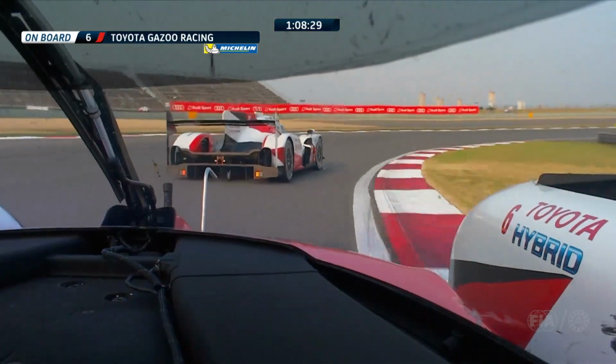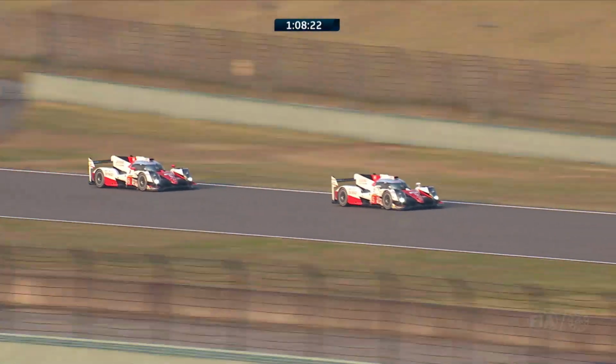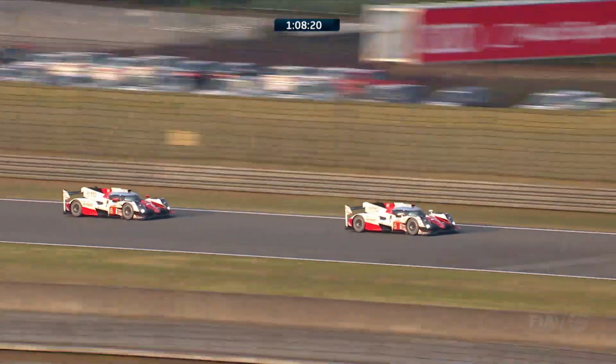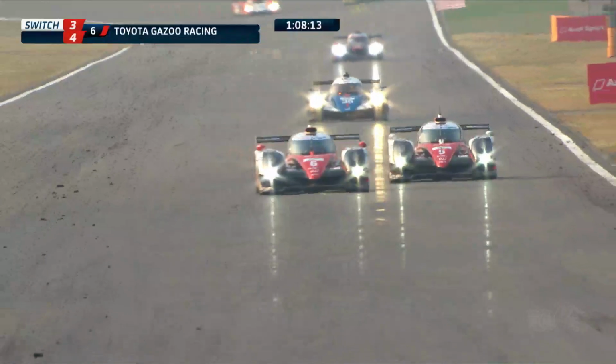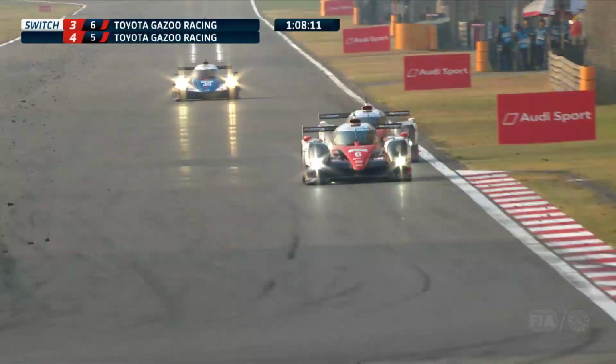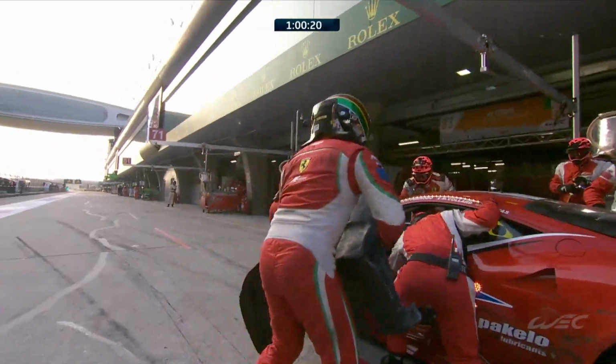Now, the 6 car is better placed in the Drivers' Championship, so I'd expect a phone call to the number 5 to just let their teammates through anytime soon. Don't want to hold them up, and indeed, that's clearly already happened, because down the back straight, easy as you like, the two Toyotas swap over in what is third and fourth position at the moment. That will become second and third when Porsche number two pits for its final stop in GTE Am.